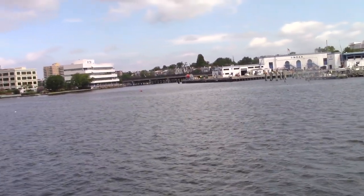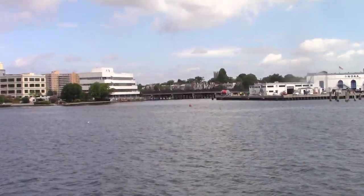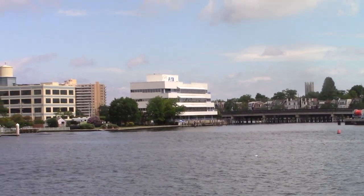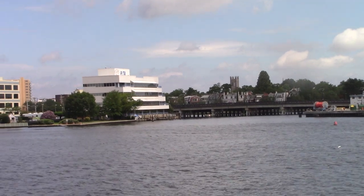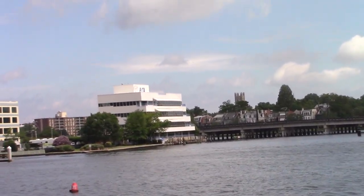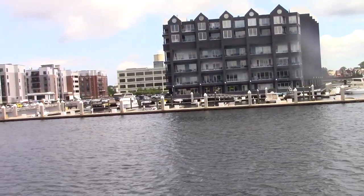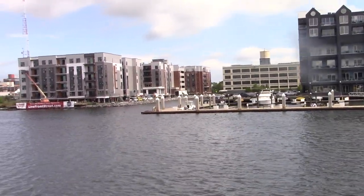You'll see a small bridge inshore to our starboard side. That is the Brambleton Avenue Bridge. It spans Smith Creek. Inshore of the bridge is a very nice section of Norfolk, known as Ghent. Ghent is home to one of the nation's finest collections of Victorian homes, many of which were built around the turn of the 19th century by sea captains who chose Norfolk as a place to live. Great building on the starboard side. These are Claremont condominiums, originally.